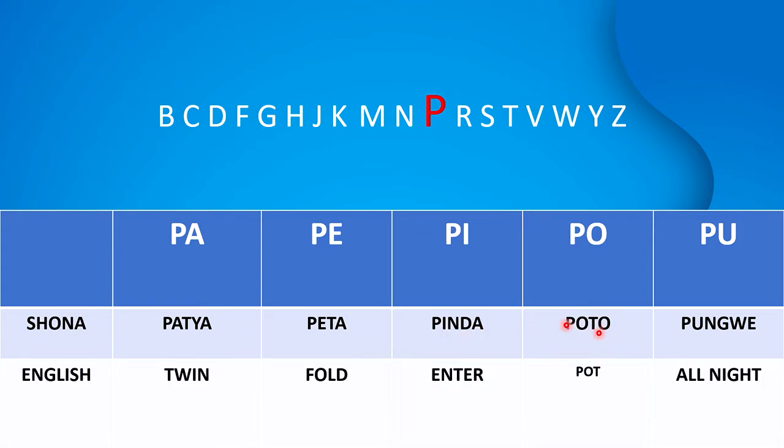Pinda. For po, we have poto, poto. That's pot in English. Poto. For pu, we have pungwe, pungwe. And in English, that's all night. Pungwe, like to stay up all night.